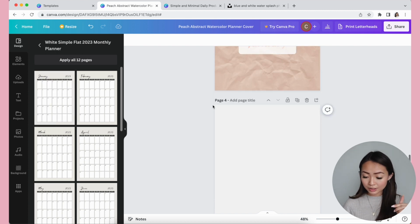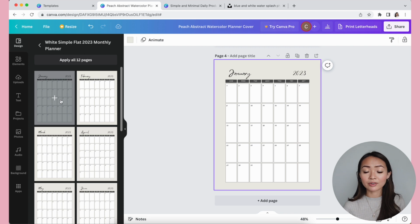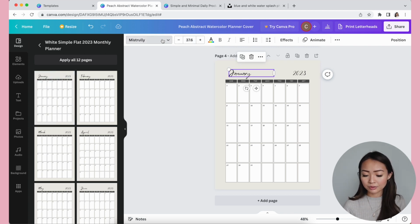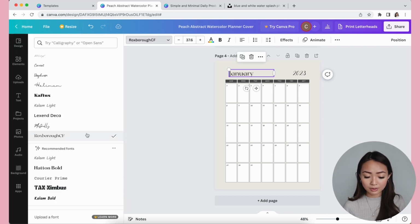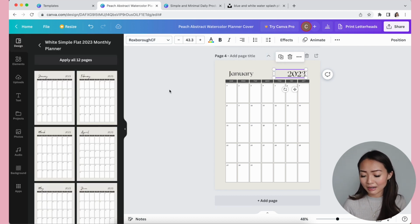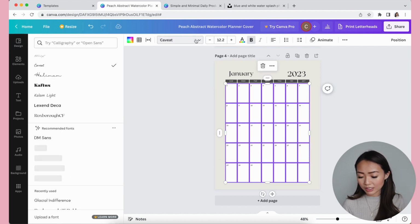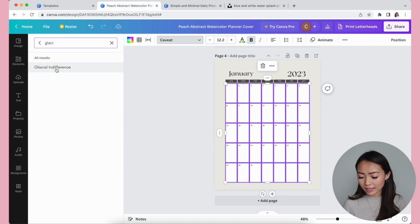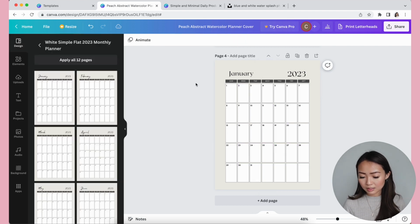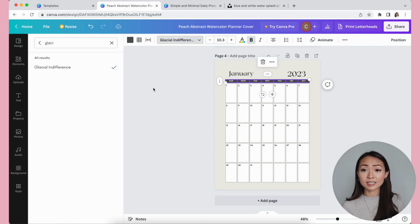So I'm gonna go down to a new page and I'm gonna click the month and it just populates for you. A few things that I like to do is just to change the font so it matches. Because I'm pulling from different templates, the fonts aren't gonna match. There might be a way to make this easier, but I just changed the fonts manually so that it looks the way that I want it to. If you want to change the color of the background, you can. I'm going to change all of these to be a different font as well. Glacial Indifference. Okay, that's the font that I like. That is the month, and the dates are already there.